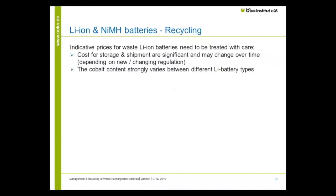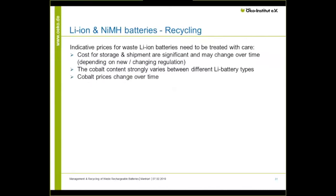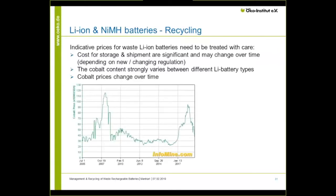Again, the cobalt content varies also strongly between different lithium-ion battery types, and the cobalt prices change over time. So this is just the cobalt price over the last year. You see the peaks and you see the lows, and you have so many factors in the pricing of lithium-ion batteries that you should be careful. When there is someone saying, I have a couple of tons of lithium-ion batteries, you should consider charging them for sound end-of-life management.